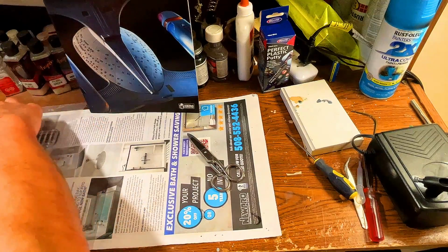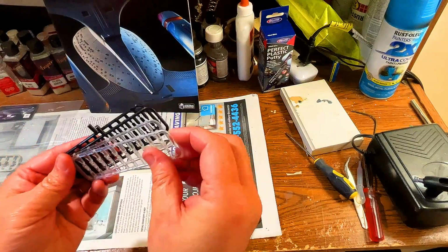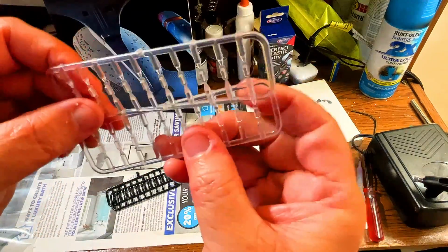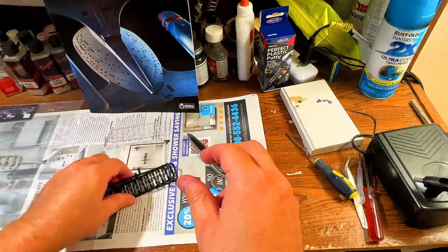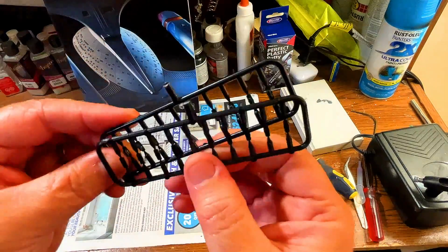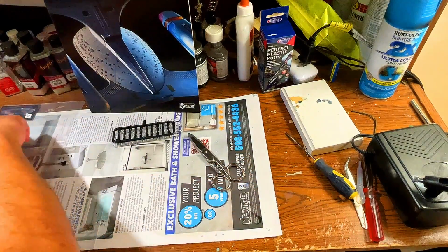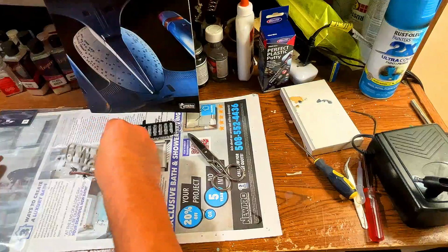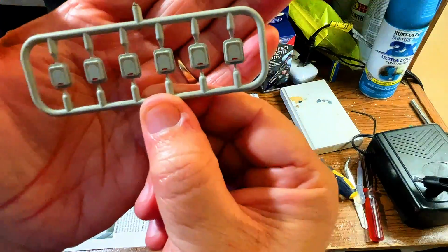And it looks like right off the bat, we've got, yep, more windows. I think there are 20 on each sprue. We've got 2 trees of the room lights that are going to be on, and 2 trees with the room lights that are going to be off. Keep all the windows for the Enterprise. Let's see. We've got more escape pods. They're nicely detailed.